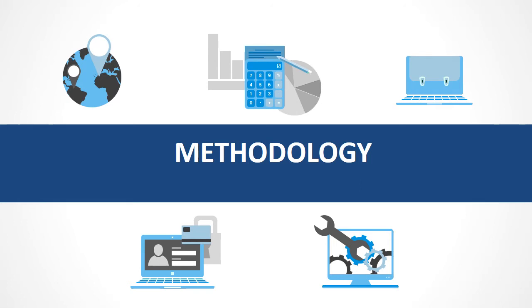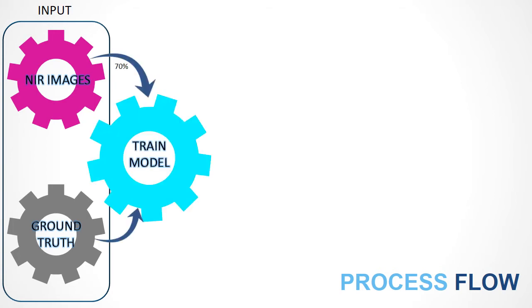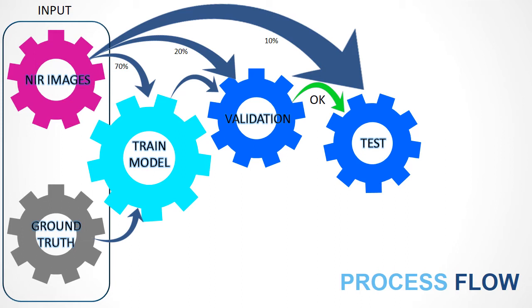We are here at the methodology. The process flow of the project begins with preparing the dataset. We have the near-infrared image and the ground truth respectively as the input. The first 70% of the total images are fed in to train the model. Once done, we go to the validation process, which uses 20% of the total images. If the validation is good, then it will proceed to the test with the remaining 10% of images.